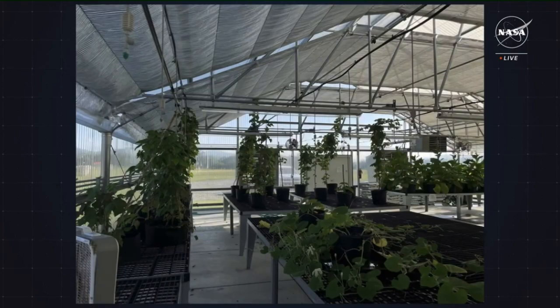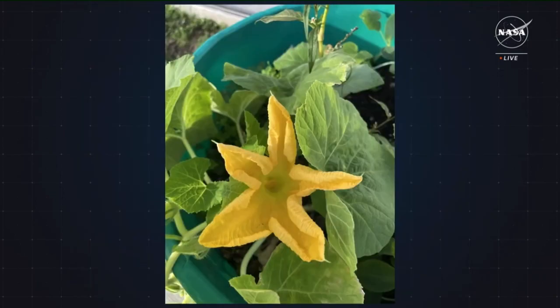We want to get new astronauts. We want them to know they have a future, that this is something they can do. This is not out of range. Right. That this is something that they can have as well. Exactly. Jacqueline, we actually showed some pictures on the screen of the different things that are going to be planted.